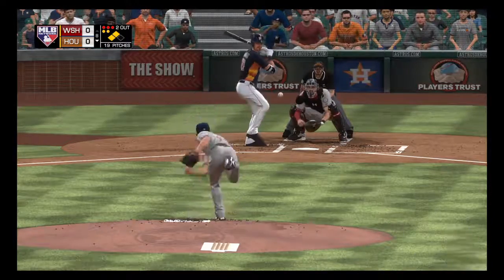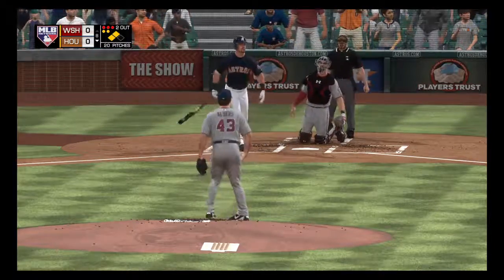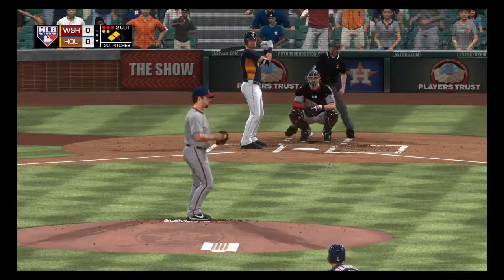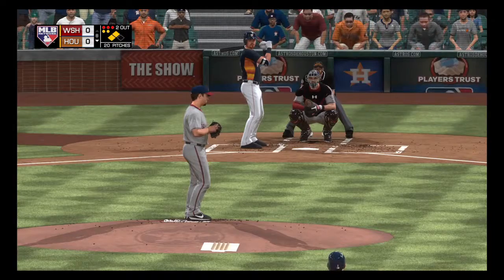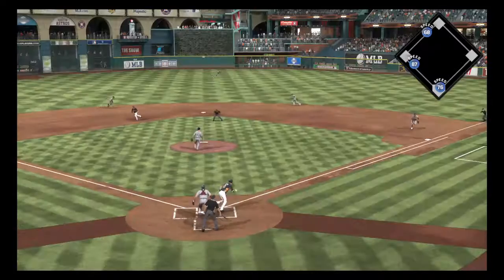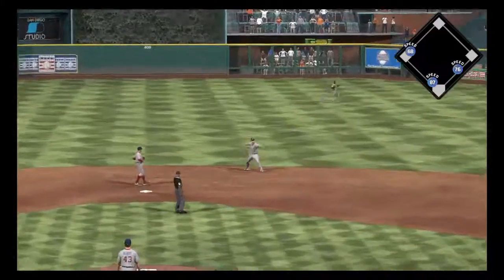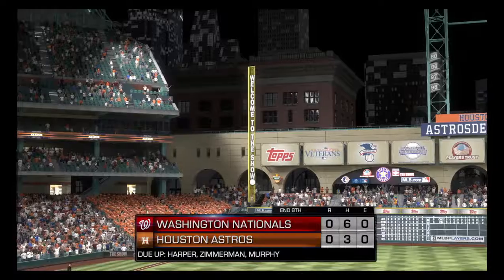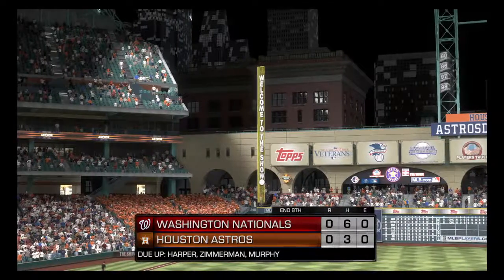Game hanging in the balance. The 3-2. Good sinker that time as he gets a piece and chops it foul at home plate. Payoff pitch one more time. Hit hard on the ground to second. Played on the backhand. On to first, and the Astros can't cash in as that ends the inning.